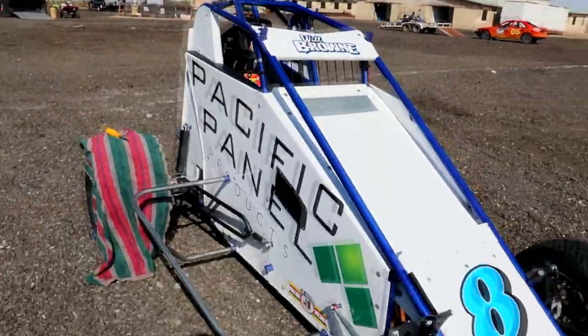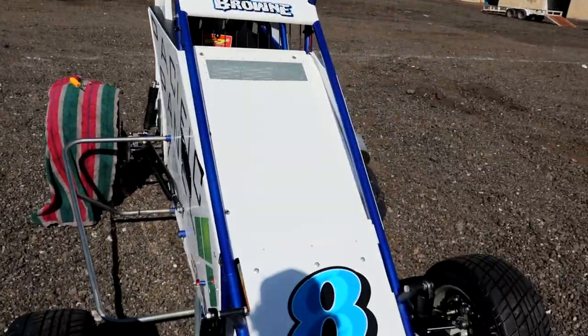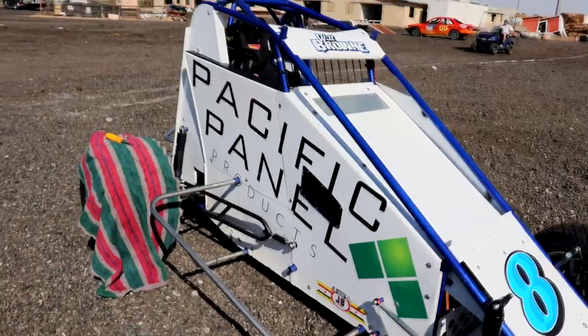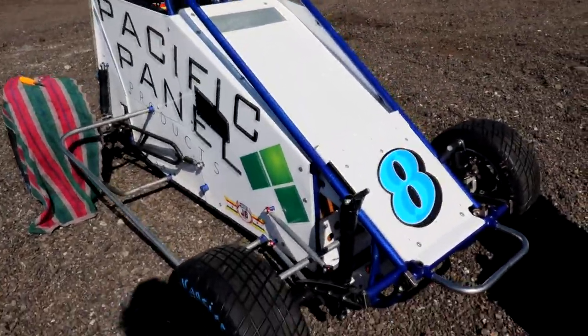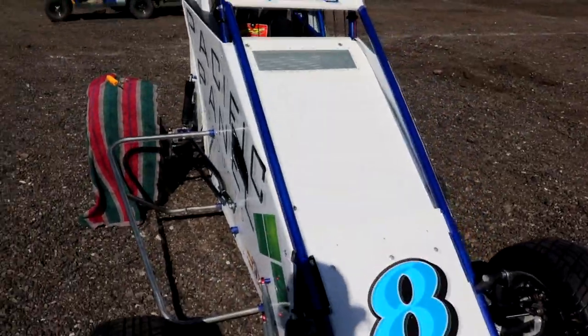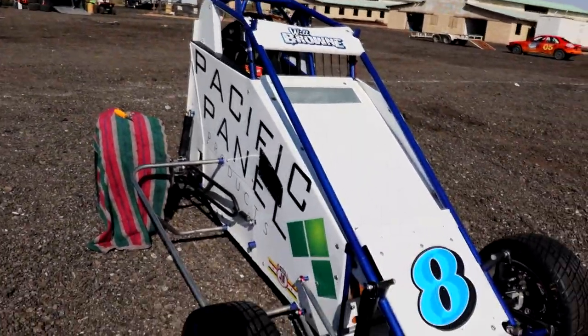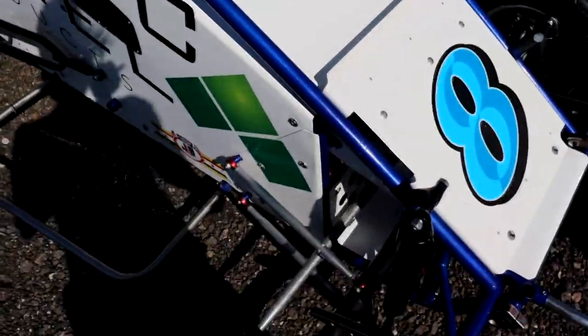Shocks are expensive. I don't know how much they are each, but I know it's a couple grand to get all four of them. So obviously we want to save our equipment so we aren't having to buy new stuff all the time. Another thing we need to do in the off season is put the shocks on the dyno, maybe get them rebuilt. But yeah, we do that, put the rebound in there.